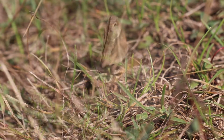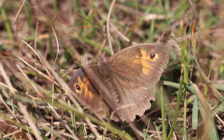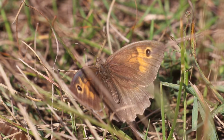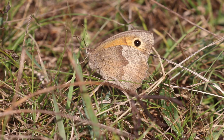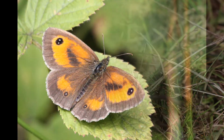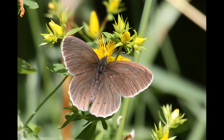Perhaps the most common and widespread British butterfly is the meadow brown. It is a familiar sight throughout the summer months from late May through September in a variety of habitats across much of the British Isles. Other butterflies that may occur with the meadow brown include the similar-looking gatekeeper and ringlet.